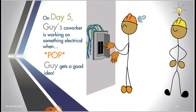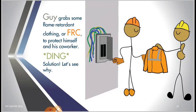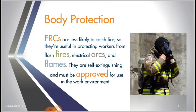On day 5, the guy's coworker is working on something electrical when pop, the guy gets a good idea. Grab some flame retardant clothing, or FRC, to protect himself and his coworker. So let's see why. For body protection, FRCs are less likely to catch fire, so they are useful in protecting workers from flash fires, electrical arcs, and flames, and they are self-extinguishing and must be approved for use in the work environment. Many people working with heavy, high tension electrical circuits, and firemen extinguishing fires, wear such kinds of jackets.